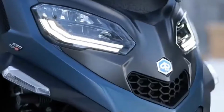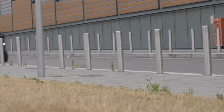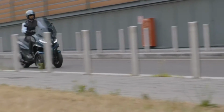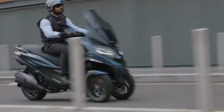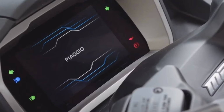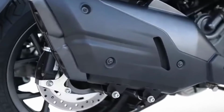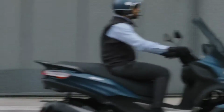The 2023 MP3 model receives a new, larger front end. The bodywork is wider and now looks like a hockey goalie's mask. The LED headlamps are slimmer than previous designs, and front turn signals are integrated into the wheel arches, which Piaggio says are design elements inspired by modern automotive trends.